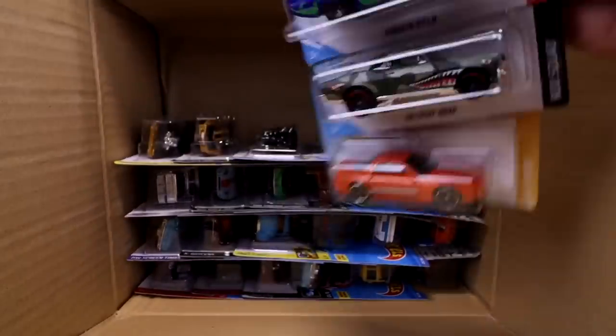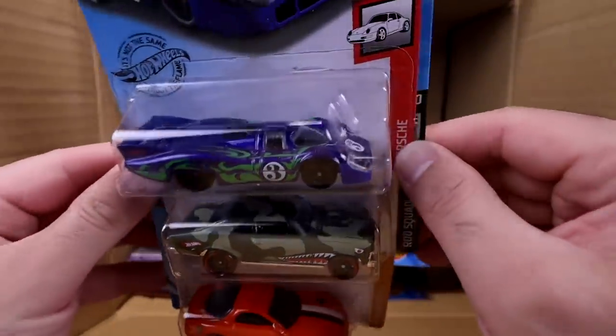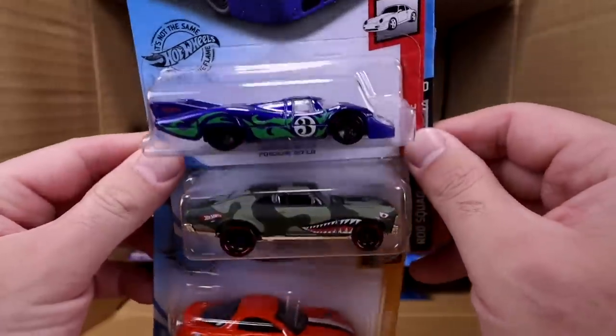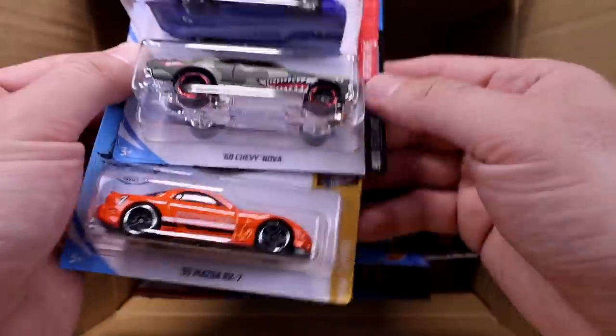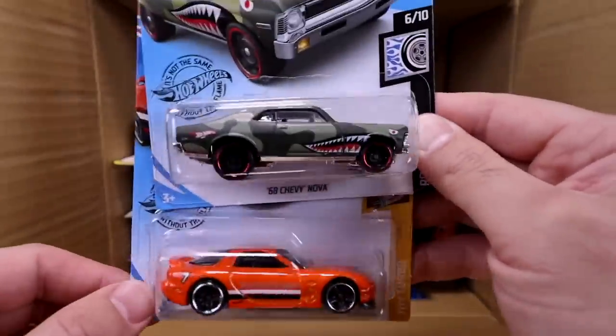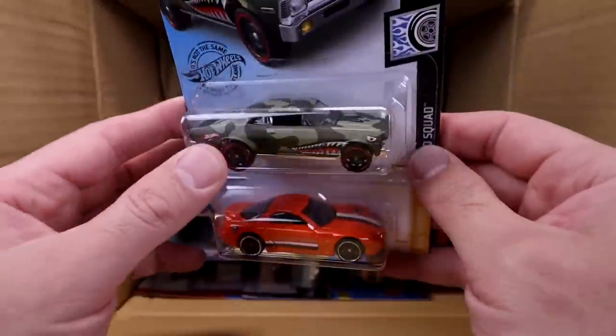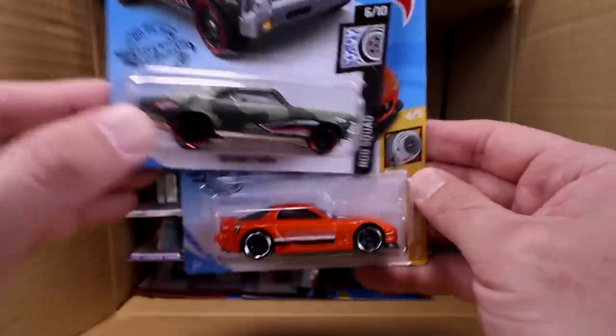Let's go ahead and see. Ooh, check these ones out. The Porsche 917 LH. I love that color variation of it. And 68 Nova. Check out the livery on this one. Wow, that's so cool. I am lost for words even what to say for that casting. That's a really cool looking one.